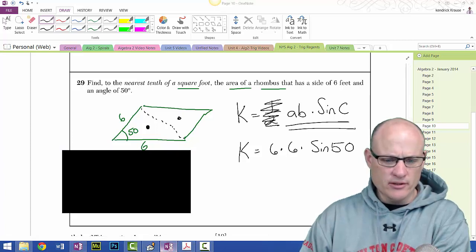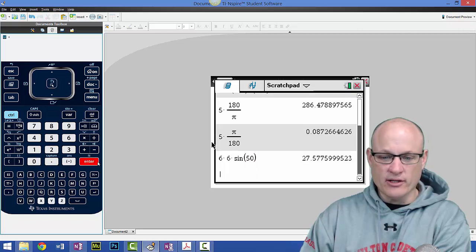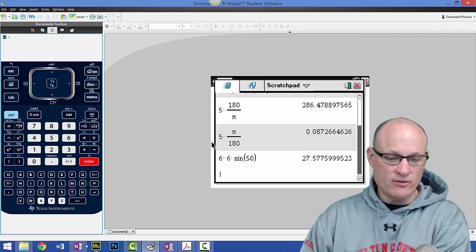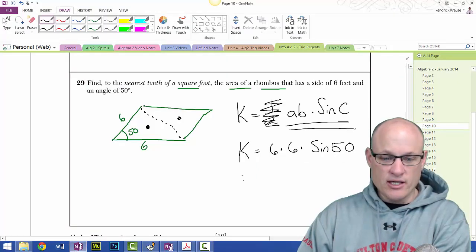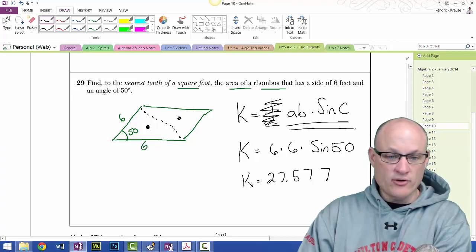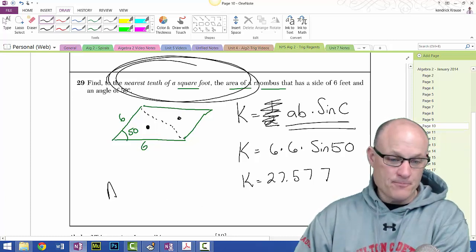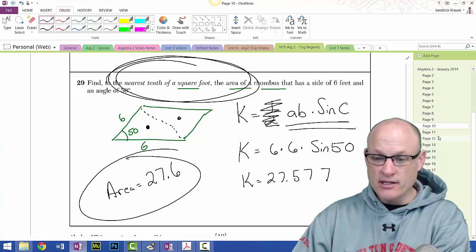So I come over here to my calculator and I do 6 times 6 times sine of 50 degrees. Wow, what a mess on my calculator. 27.577. So K, which is the area, is 27.577, rounded to the tenth of a square foot. My area is equal to 27.6. Done.